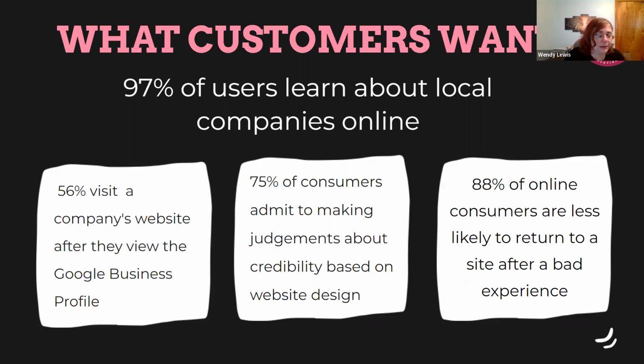56% of people that visit the Google business profile of a company, their next step is looking at the company's website. So even if they plan on visiting your local store, they're still going to look at your website first. 75% of consumers admit to making judgments about the credibility of a company based on its website design. So no matter how fantastic your website, your company is, if your website is poor, they're not going to believe you're credible. And 88% of online consumers are less likely to return to a website after they've had a bad experience. So again, you might focus on customer service and the customer experience at your local business, but if you're not focusing on that as well on the online experience, then people are not going to come back to you.